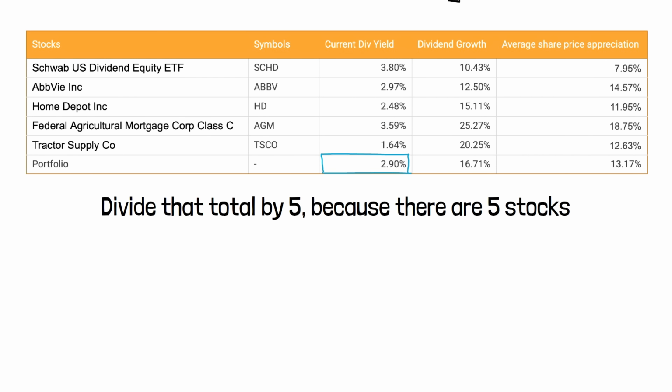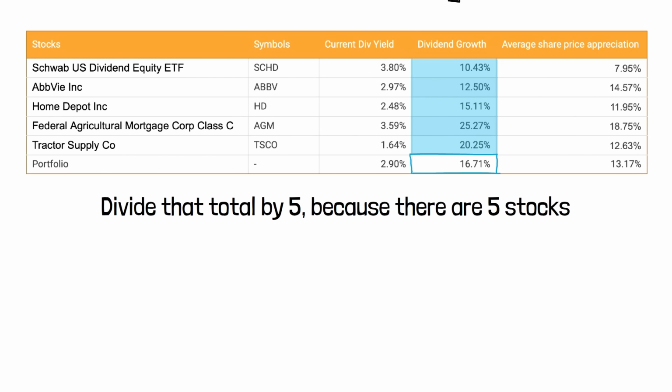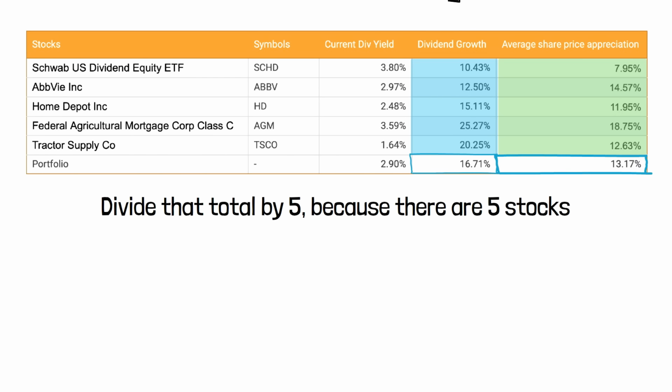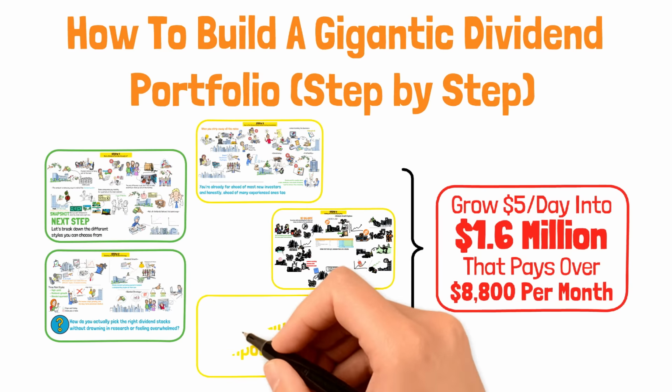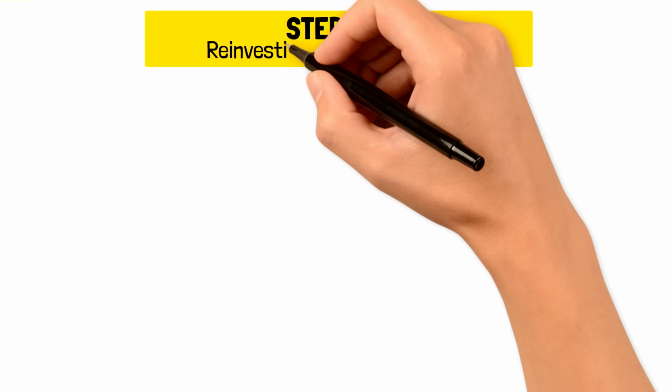You can follow this exact same process for the other metrics too. For dividend growth, you average the growth rates for each stock, which gives you a portfolio dividend growth rate of 16.71%. And when you average the share price appreciation numbers, you end up with an overall expected price appreciation of 13.17%.